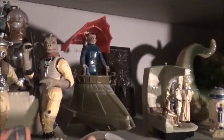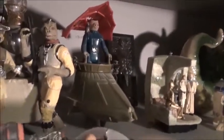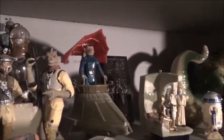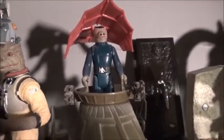I was like, how about this? And he's like, all right, I'll take that and $10. So I got rid of some trash that I didn't even want, busted up Star Wars stuff. Got my blue Snaggletooth for like $10 and some trades. So that was a pretty cool deal.